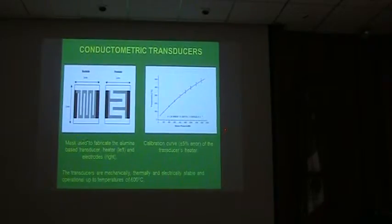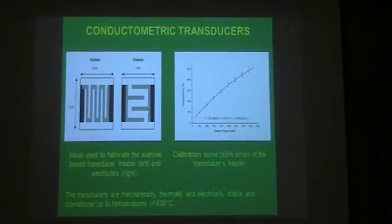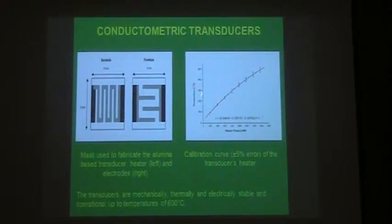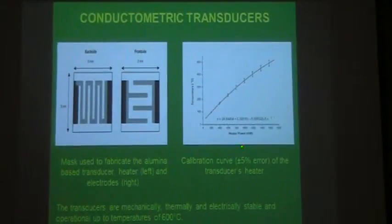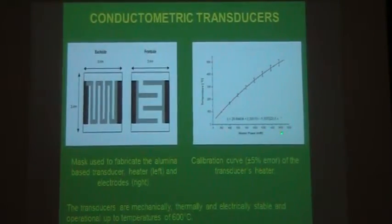This is the structure. This is a mask used to fabricate the alumina-based transducer, heater left, and electrodes, top right. We have to calibrate the heater, if it exists, on the back side. So we have a calibration card.